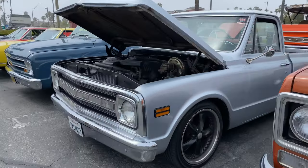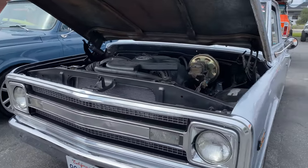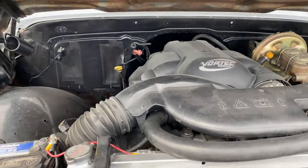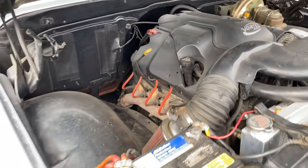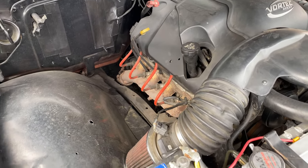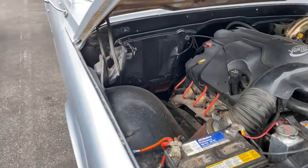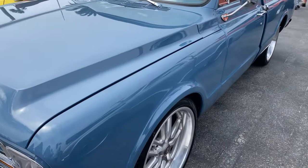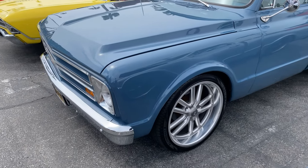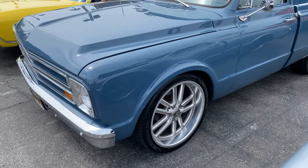A couple of beautiful C10s here. A little dingage on the grill here. Oh, he's got a 6.0 Vortec, big block in here. He's got the big dog, yep, frame trim. I've been seeing a lot of that. He's got factory manifolds on it. Oh, sorry guys, excuse me, my bad. Stepping on people here, didn't mean to do that.